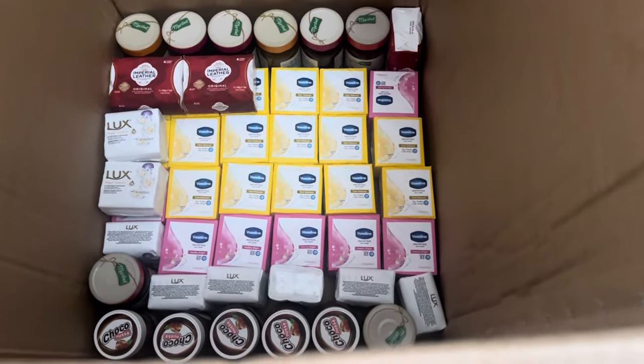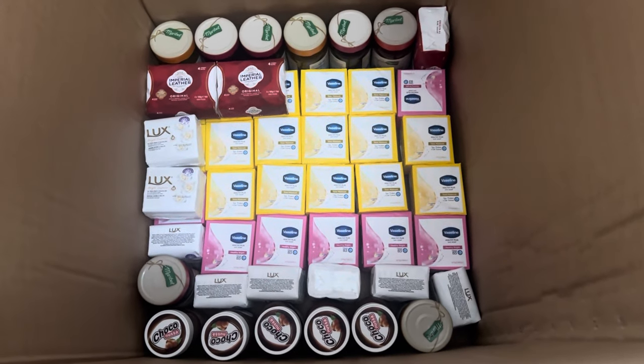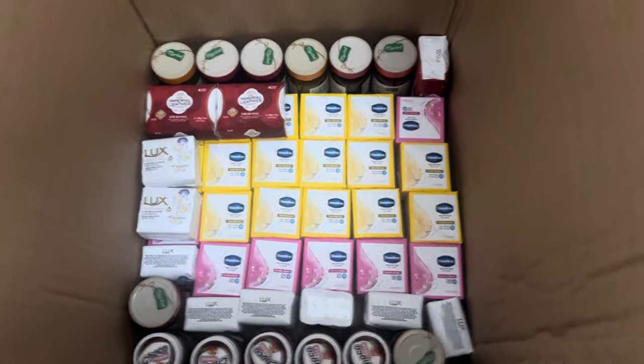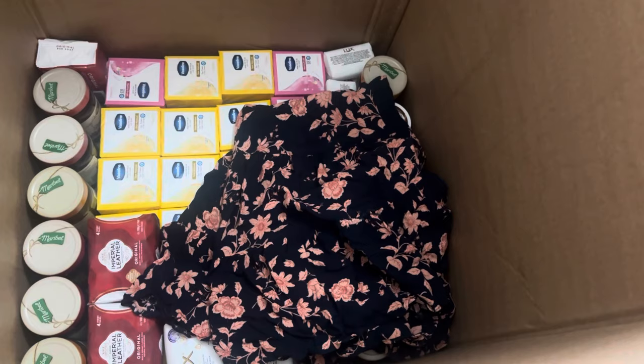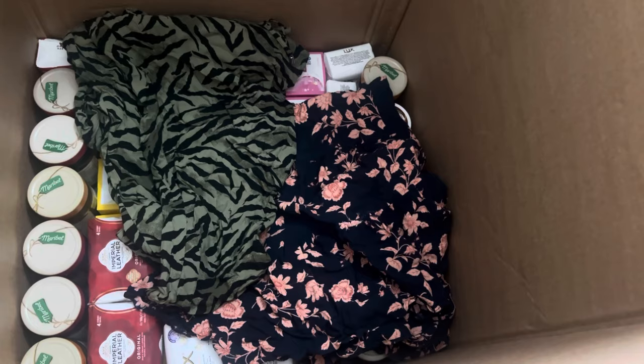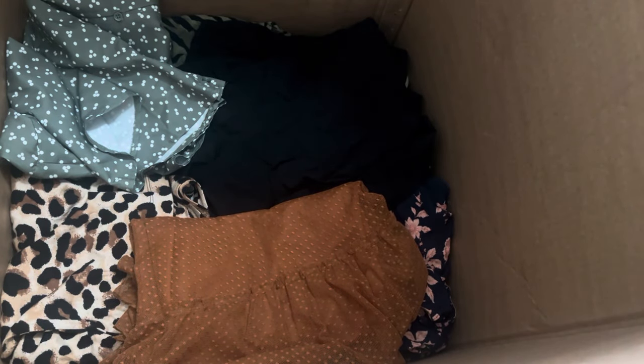So I'm going to put a clothing on top of this, and then we can put some food so it won't smell, you know. So I'm gonna cover it all, guys, with the clothing for now. My sister-in-law's, like that. Yeah, that's all my sister-in-law's clothing. Let me just do that.